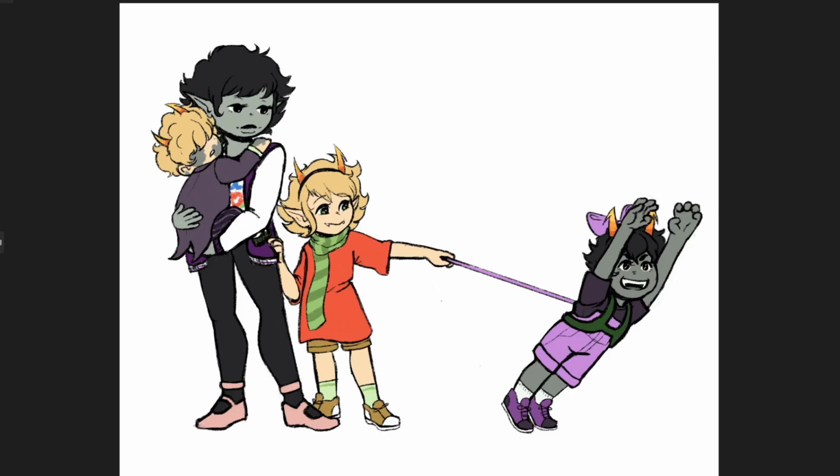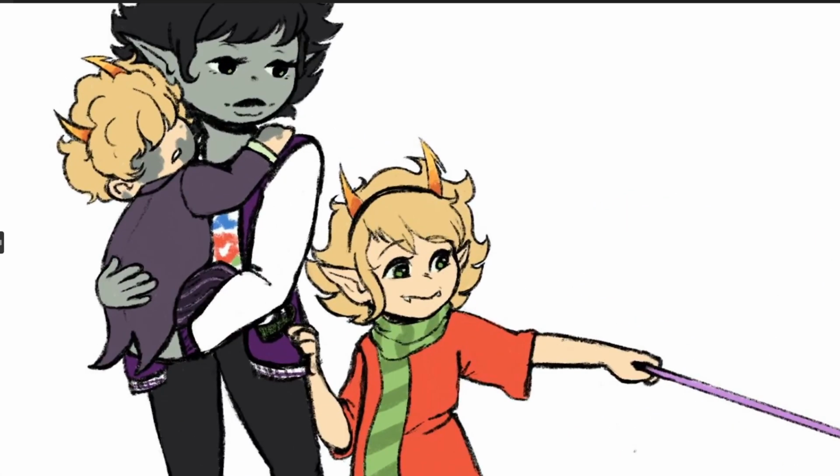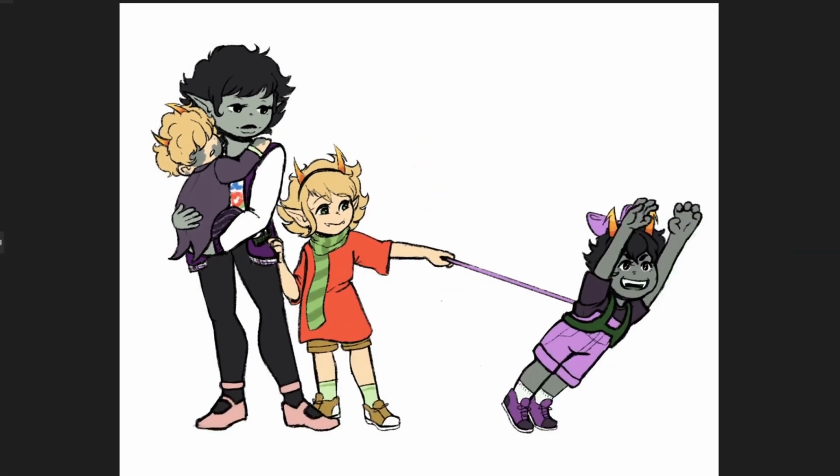And I especially like this little one. They have the sort of, I don't even know what you'd call it. What's that? What's the skin condition? I don't remember the name of it, but the skin condition where you have different amounts of melanin in different segments of your skin. It's very cool.